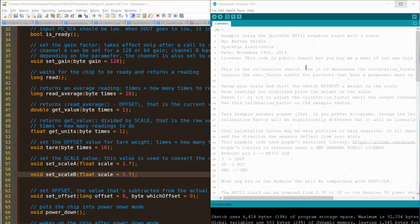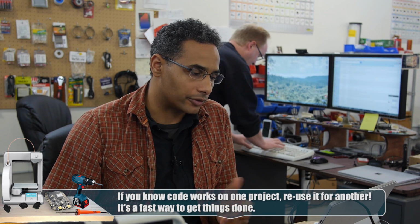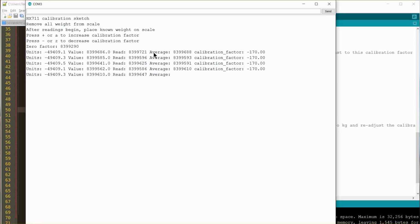So this little program right here is an example that we got from the load cell amp GitHub project. So I modified this code a little bit so that we can adjust the scale. And I'll upload this and then open the serial monitor to show you what I'm talking about. All right, it's uploaded. Open the serial monitor. So now it's outputting units and it's outputting a value. It's outputting the read, it's outputting the average, and it's outputting the calibration factor.